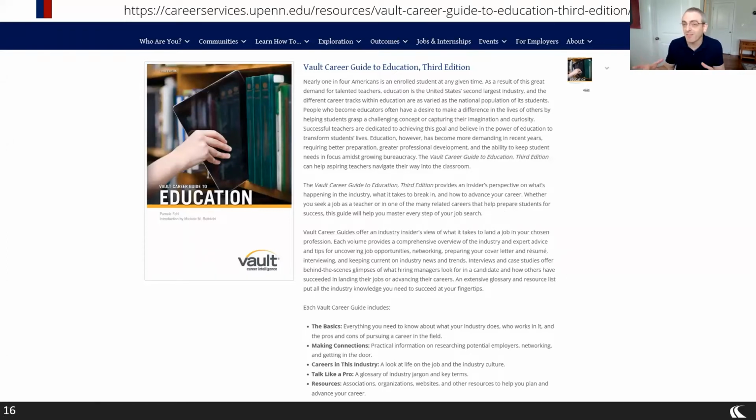But again, the Vault guides cover pretty much every field to some degree that students, postdocs, alumni, staff, faculty may be interested in. And so these are great foundational documents, easy reads, not going to answer all your questions, but are going to give you a solid foundation for what that looks like moving forward.